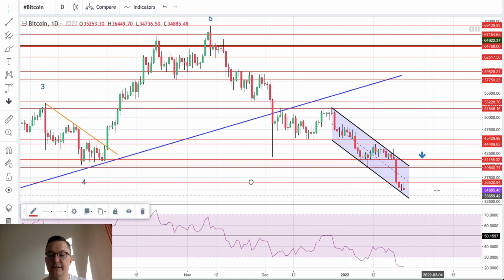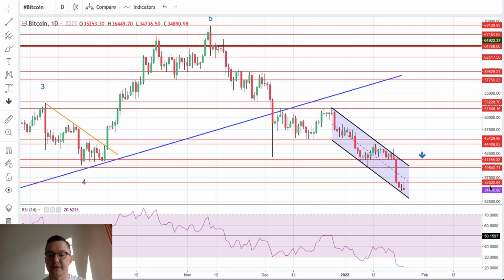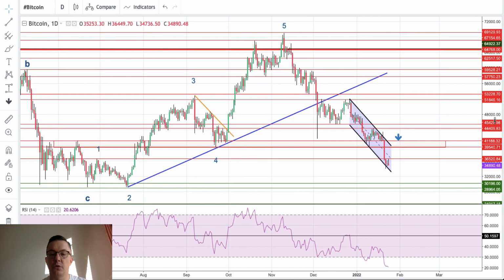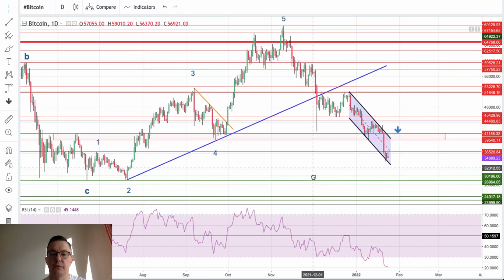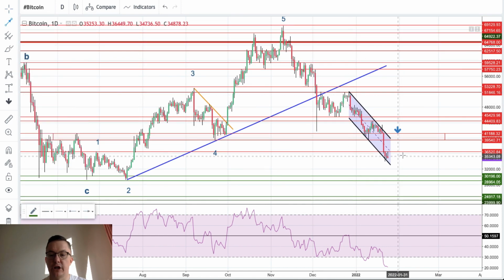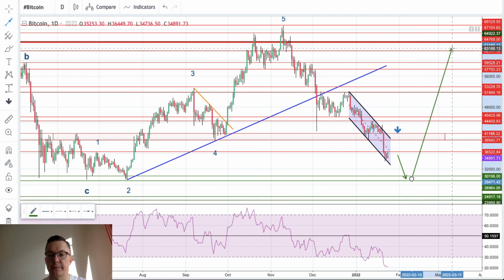Our last technical support, now the resistance, is 36,520. Where we are heading, it's obvious that we are heading towards 30,196, 28,964. Unless we touch this level, there is no chance for this market to bounce. So we are waiting. Let me just show it to you clearly. We are waiting for a bounce like this. If that's not happened, we will go here, or maybe higher.